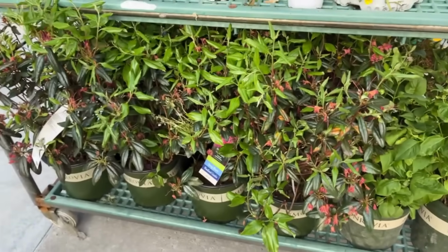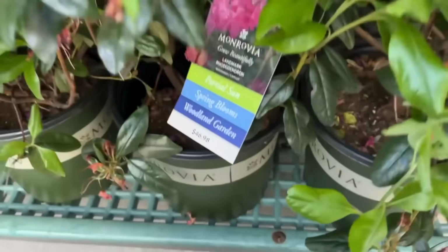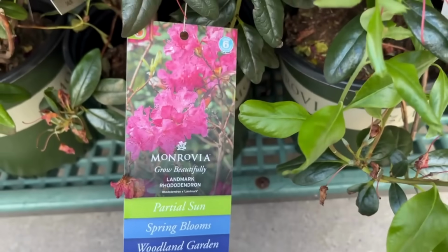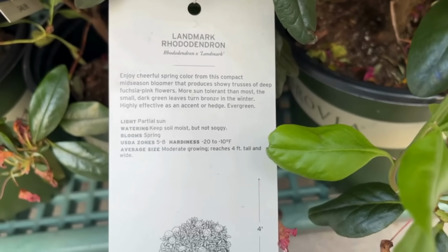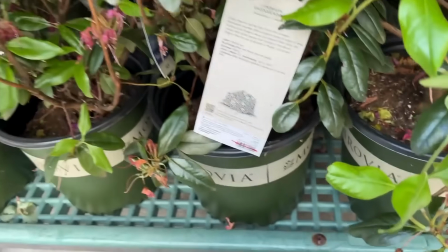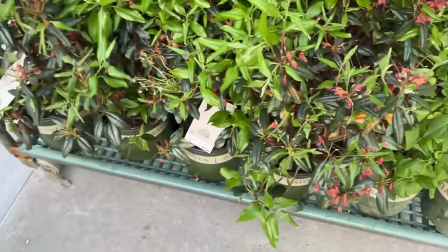We have these beautiful Landmark rhododendrons. They prefer part sun. So these are $46 and change, so they would run you $20 something. But once again, if you're looking for spring blooms for next year, just something to keep in mind.